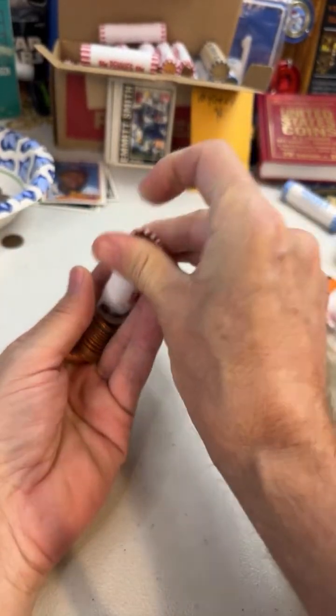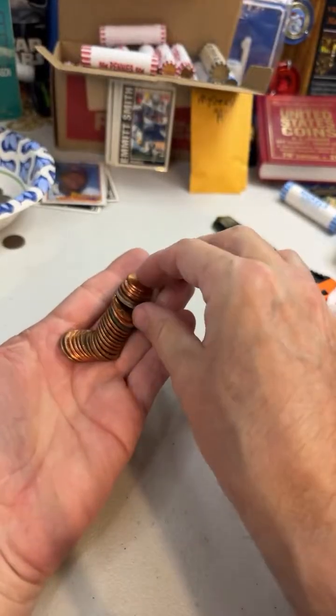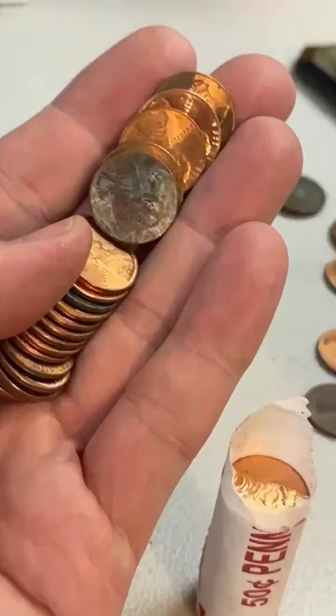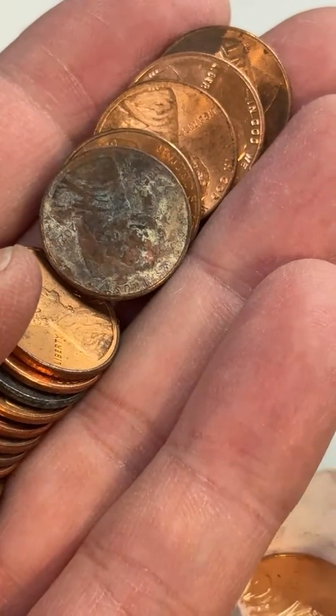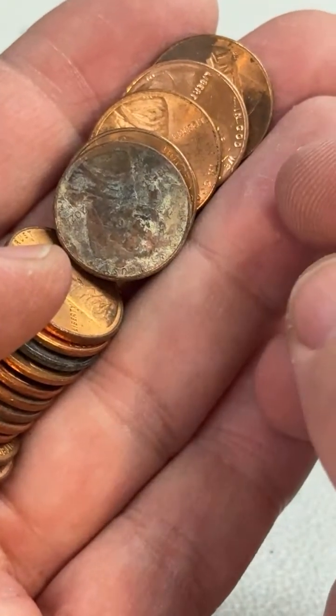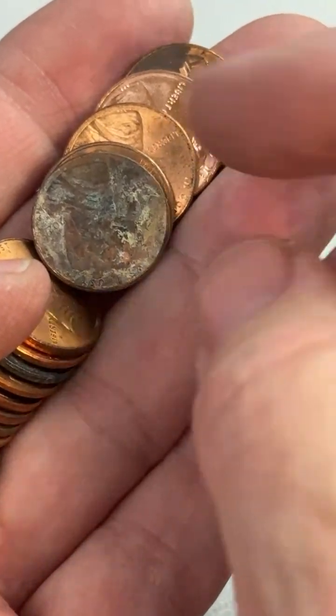Got Rodney from Missouri here. So here's what happens to the zinc pennies right here, the zinc rot. They just deteriorate and go away. And this is why they cost so much money to keep making billions of pennies.